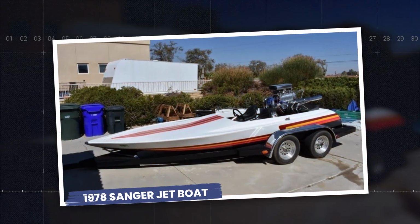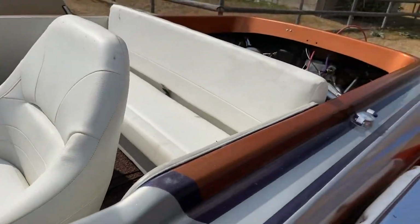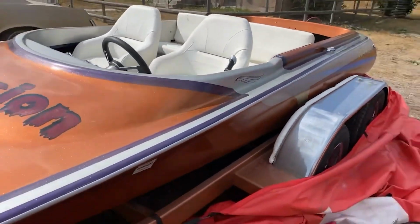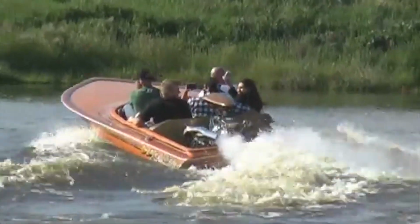Slide over to a 1978 Sanger jetboat, and you enter a realm of retro cool that screams disco might be dead, but horsepower isn't. Sanger was known for crafting hulls that could handle serious grunt from big engines, often a Chevy 454 or Ford 460 pumping out 400 to 500 horsepower, paired with jet drives for that ultimate drag boat feel. This was the era of muscle cars on water, and the 1978 Sanger was right there in the thick of it.